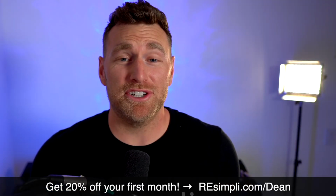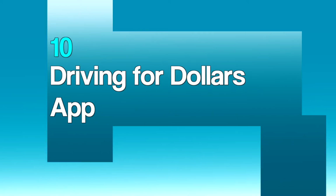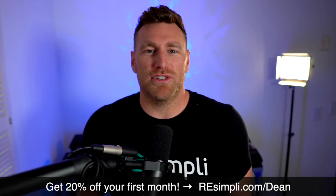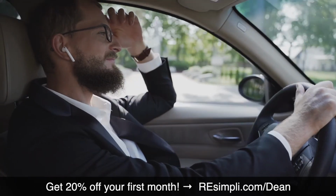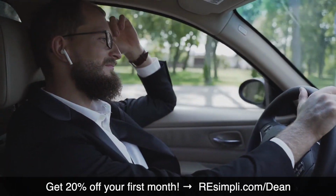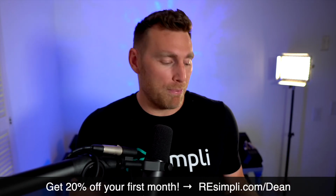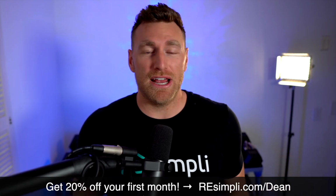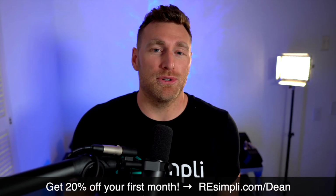All right, and the last feature to talk about today is going to be the Driving for Dollars app. Now, this is right there within the ReSimpli app, which I haven't even mentioned yet, and you can turn this functionality on while you're driving around and identifying properties that you want to add to your Driving for Dollars list. The benefit of this is obviously you don't have to pull out a notepad and write down a specific address. You can pull up the app, enter in the address, or click right on it on the map, and it will add it directly to your list.